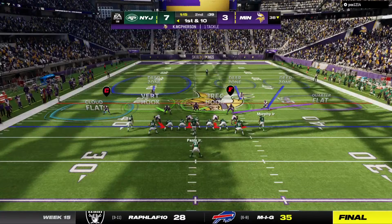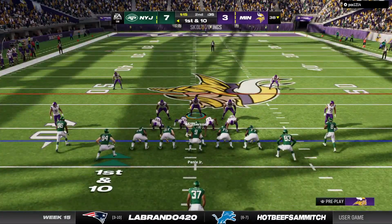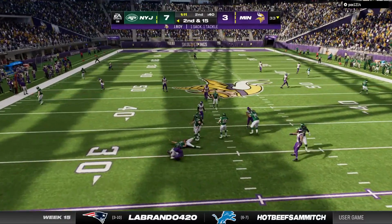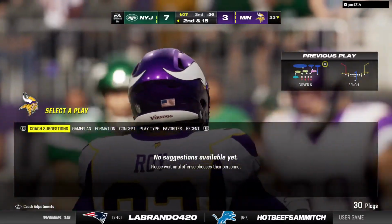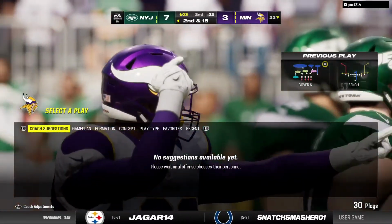From all the way up at the 38 now after a good start to the drive. Back to throw here. Pressure coming from the Vikings, and they get there and bring him down. The sack recorded. It's a loss of 5, and now it's 2nd down.